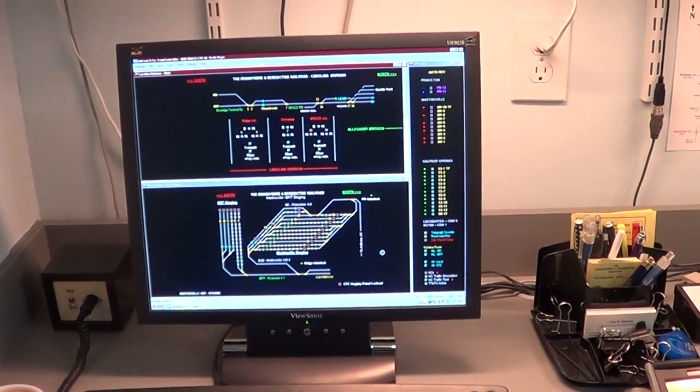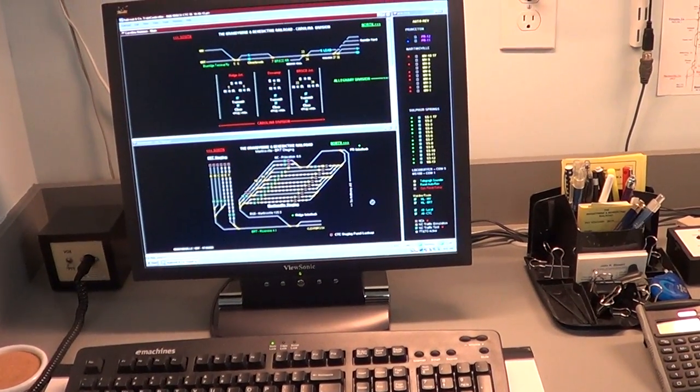You get done with the session. This is the staging area, the control and dispatcher's office. Nobody ever sees him put it on the layout.